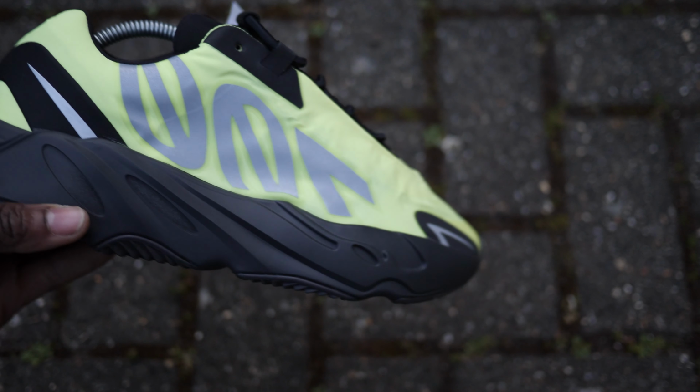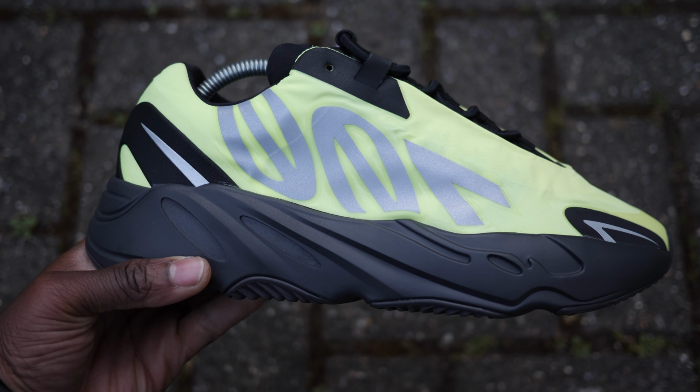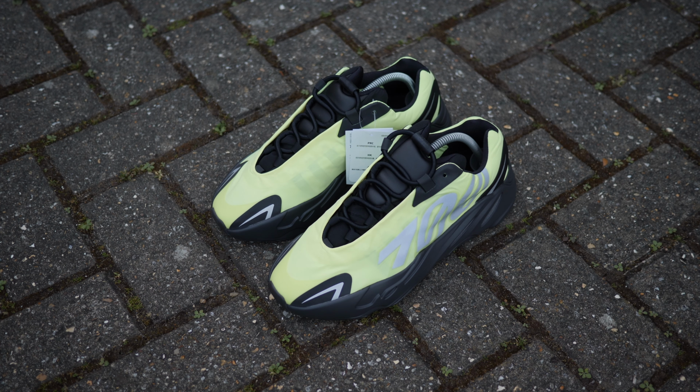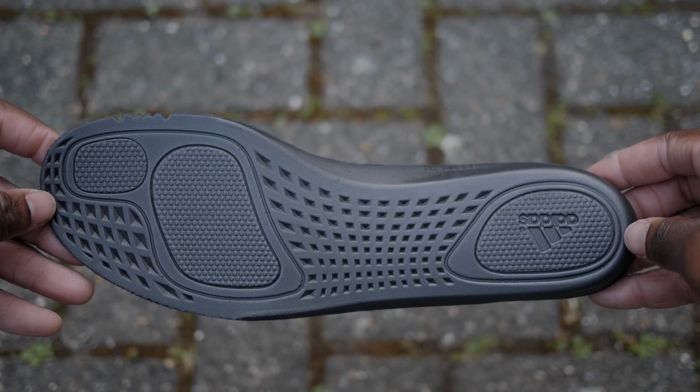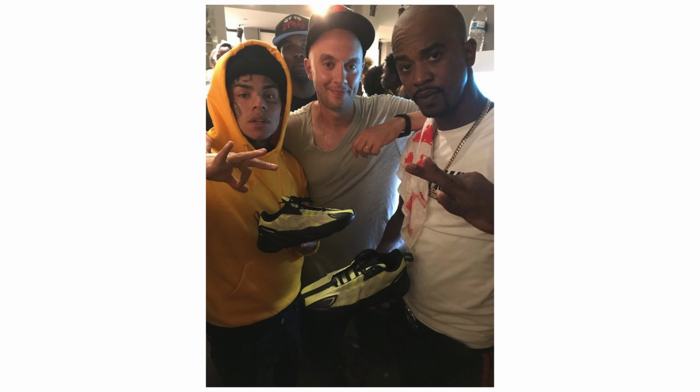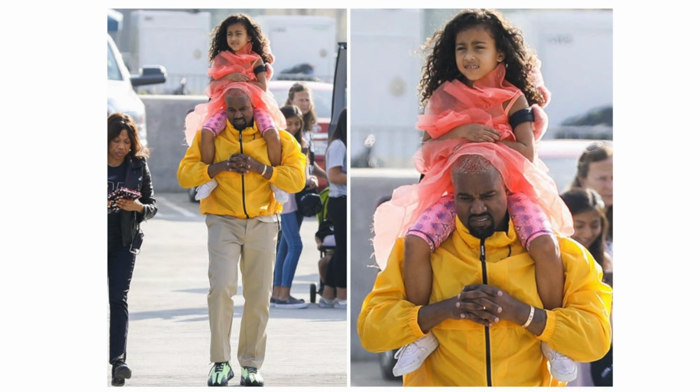Just like the album Yandhi, the Yeezy Boost 700 MNVN Phosphor is one of the releases I've been looking forward to since 2018. Unofficially named the 700VX, Kanye West also gifted the New York rapper Tekashi 69 a similar looking sample neon green pair, as well as sporting early prototypes on the street.